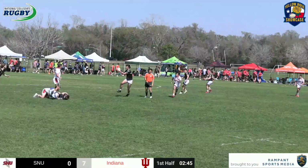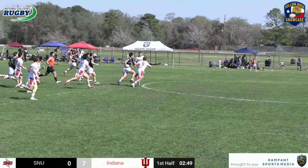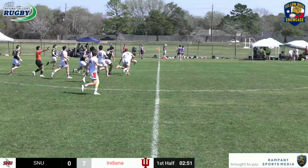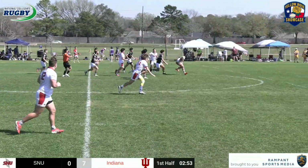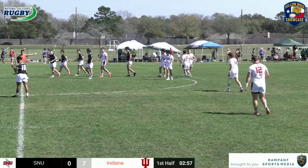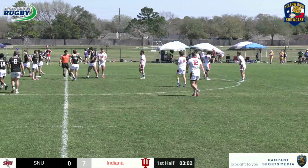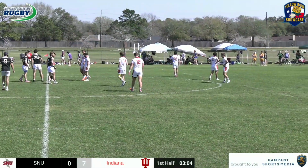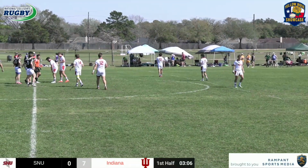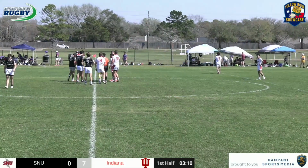SNU with the crossing run. There's a good offload. He's free. Steps one. Looking to find the hole. The 9's got a beat on him. Fends him off, but drops the ball. Picked up by Indiana. And looks like the ref's going to call that drop a knock-on. So that'll turn the ball over to Indiana. Midfield scrum.